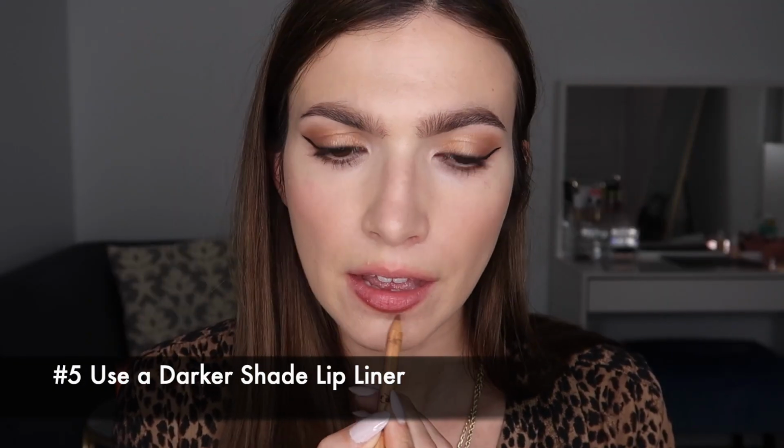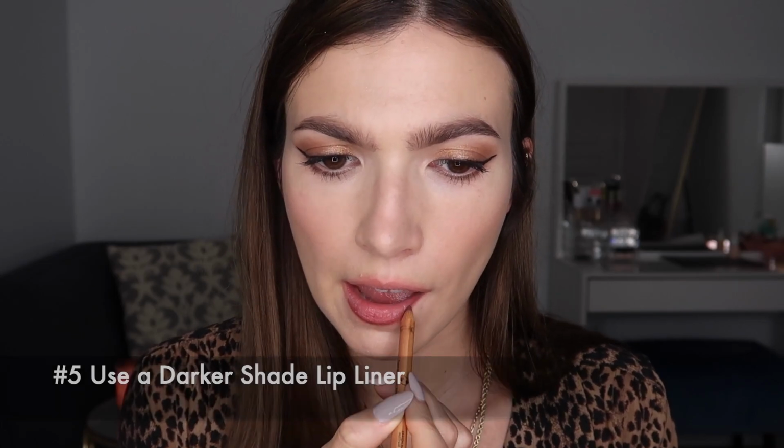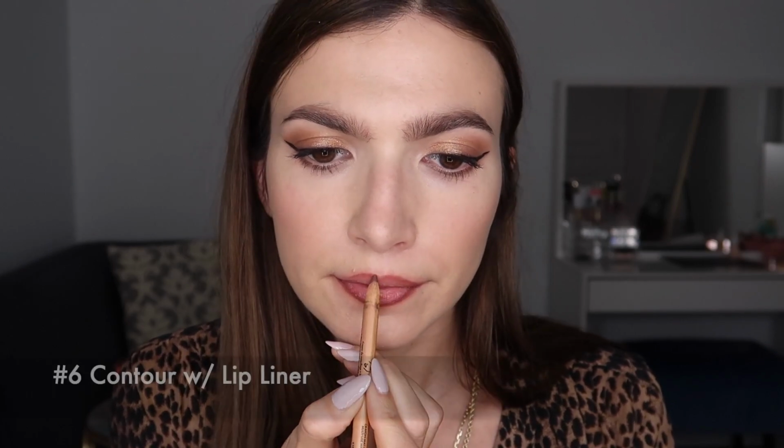So to get that vibey, moody, Instagram baddie look, pair this lipstick with a darker lip liner. Today I used the Makeup Forever Versatile Chestnut, which is a dark brown liner. I lined my lips, overlined them a little bit because you guys know I love a big juicy lip. And then I'm gonna contour the lips.